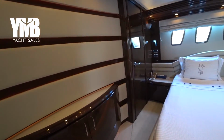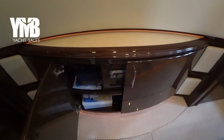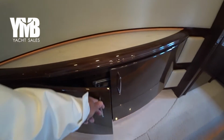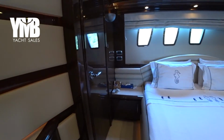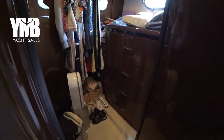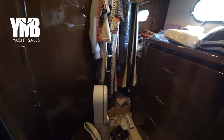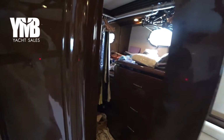On the port side, or on the center first, there is some electronics, music system, and additional storage space. And here we have a walk-in wardrobe, which is very deep, as you can see, with very deep drawers as well. I mean, this is tons of space to store your personal belongings.